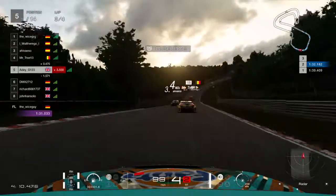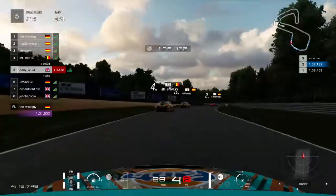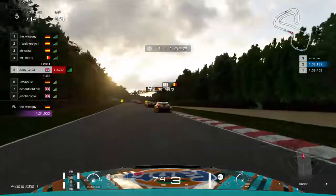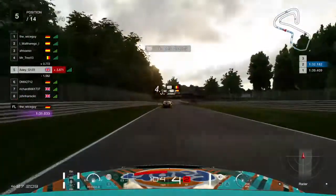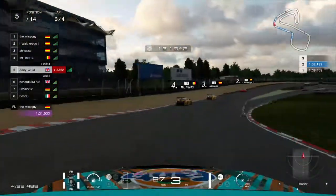Well, I do like Brands Hatch. Don't race on this track enough really. Got that corner right now as well. I was struggling with that one to start with. Bit slow through everywhere though, not catching the guy in front, which is ideally what I want to do. He's gone a little bit wide though.